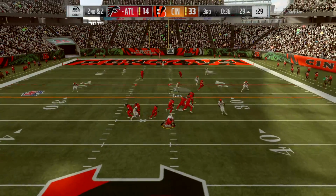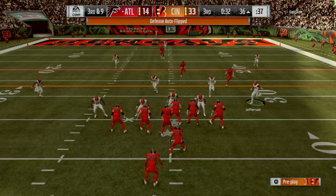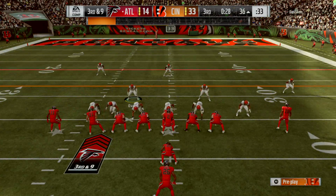To throw again is Ryan. The Bengal pressure gets him that time. Down he goes. Jordan Willis in there to bring him down for a loss of 7.